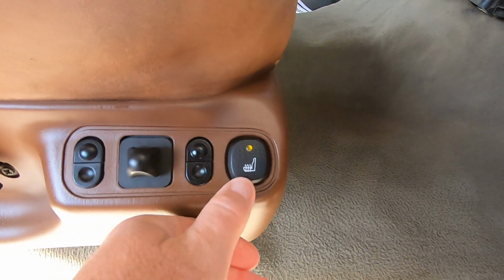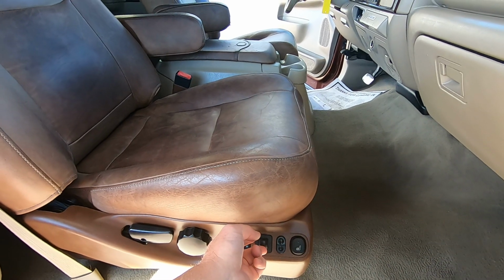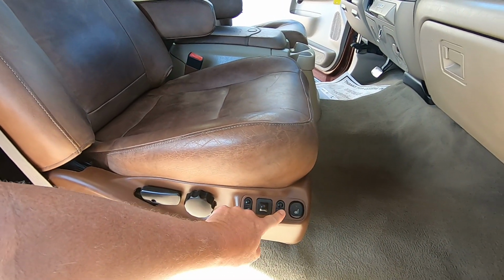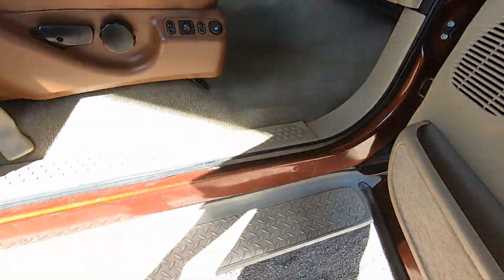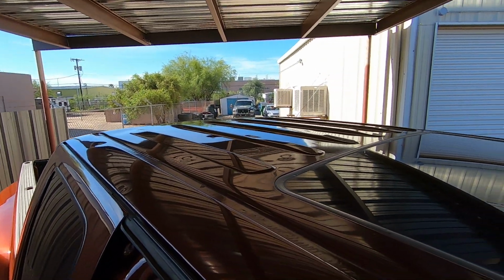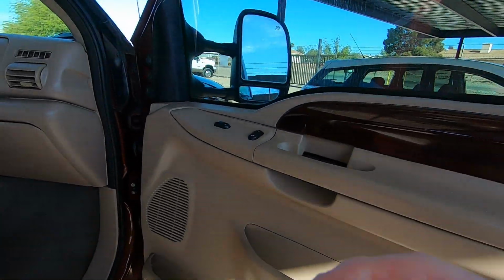Let's see. Heated seat. Back. Forward. Up. Down, tilt up, and down. Pretty truck. I like this truck. You know, I'm being tough on the cosmetics. I don't really like the hood so much, but it's actually a pretty good looking truck. You know, we know the mechanics are there.